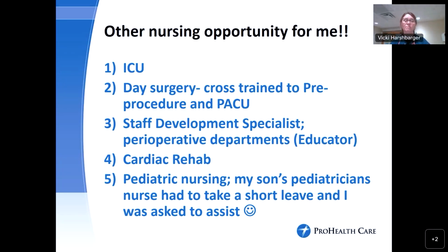But the reason why I came back to recovery room is because I really missed that bedside nursing patient relationship. It's a great reward. The patients just really enjoy my help. I am a person that likes to have opportunities, and surgery and being a nurse gives us a lot of ability to change what we're doing, also add on to what we're doing.